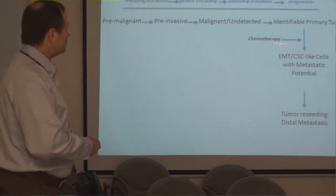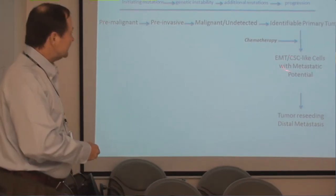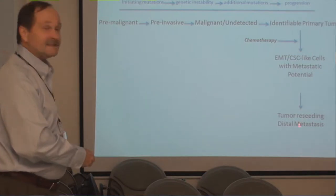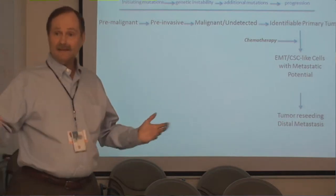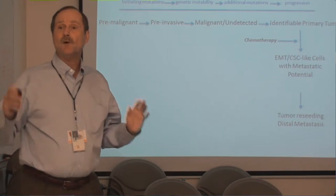And even though you may treat and regress the tumor, you're also enhancing this population of cells. And these populations of cells are reseeding the primary tumor, and they're actually more able to spread, and they give rise to additional metastatic lesions.